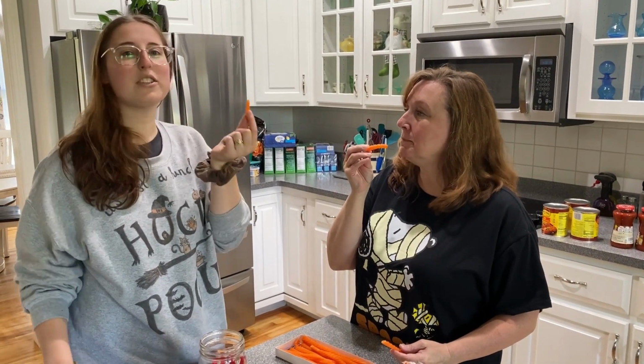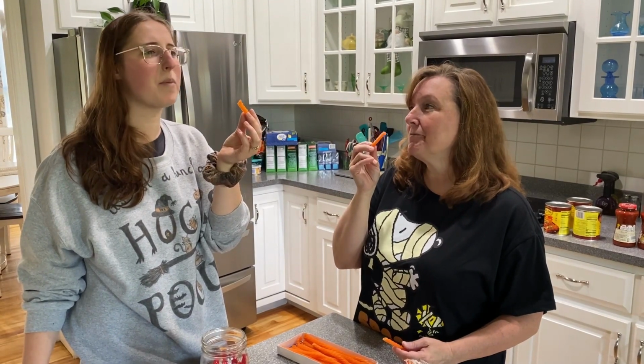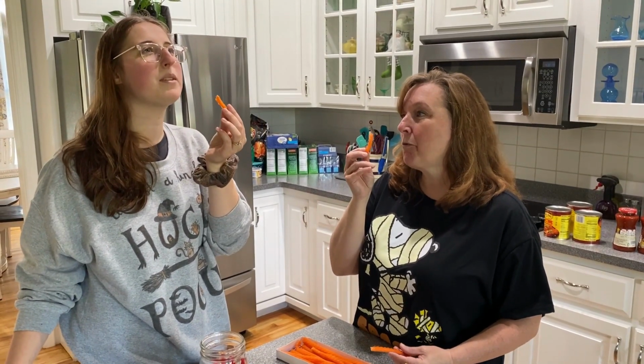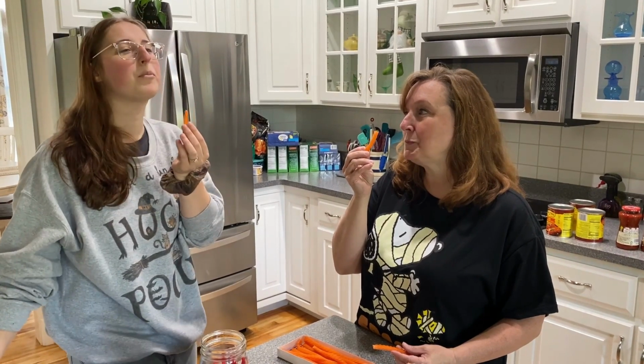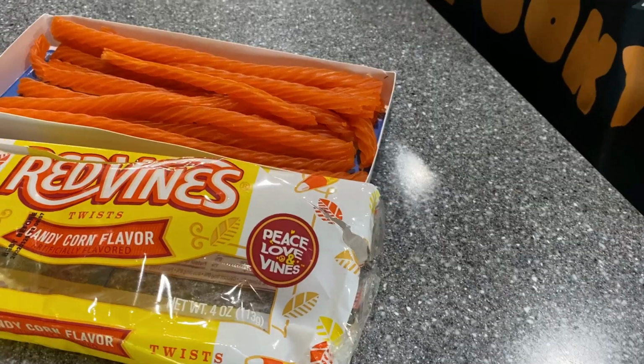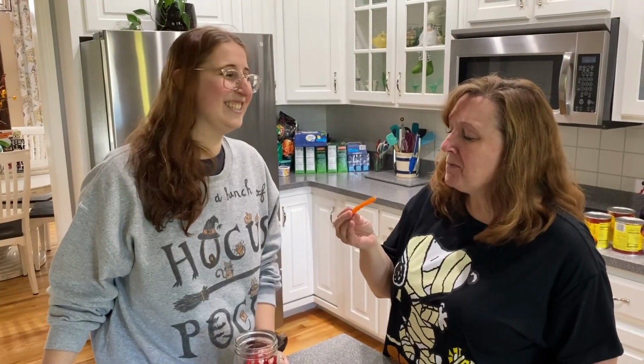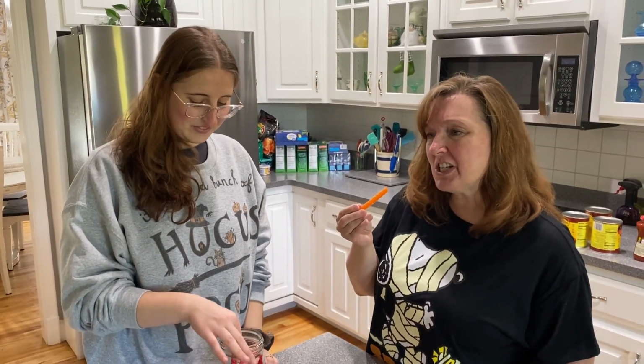It smells like caramel. It does not taste like candy corn. It tastes like caramel. Or as I say, caramel. If you really try to taste it, it kind of does, but it doesn't really taste like anything. But I don't like it that much. It's not bad. It just doesn't taste like candy corn.